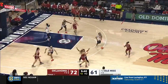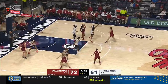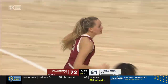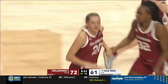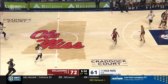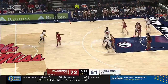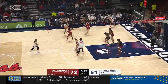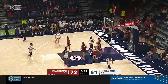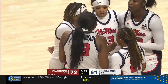Oklahoma inbounds it. They try to catch Aubrey Jones back cutting to the basket, but the pass was off the mark. Oklahoma just does a great job. Ole Miss got lucky on that one because that would have been a direct pass to Aubrey Jones straight for the layup. What does Ole Miss need to do to start chipping away here? They get a foul and the clock stops and they'll go to the free throw line with Richardson. That's one way to do it.